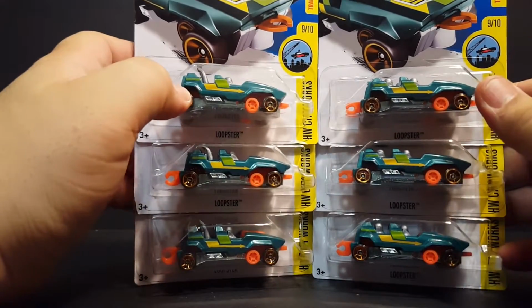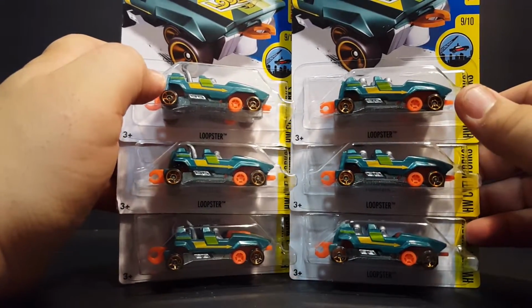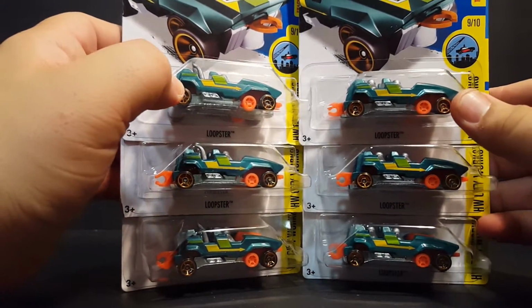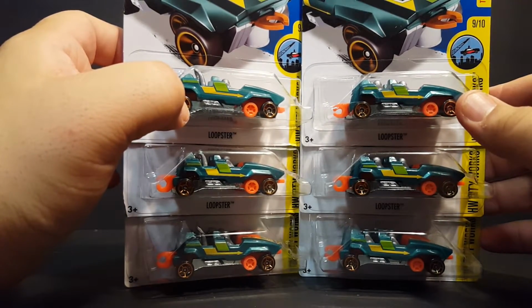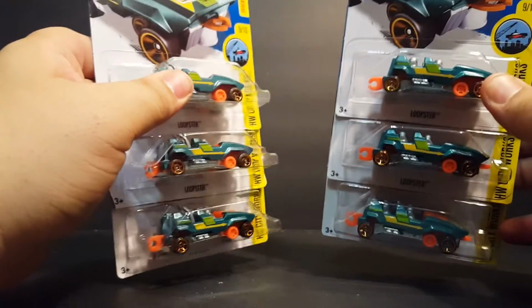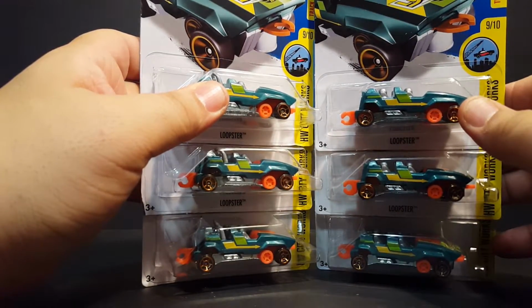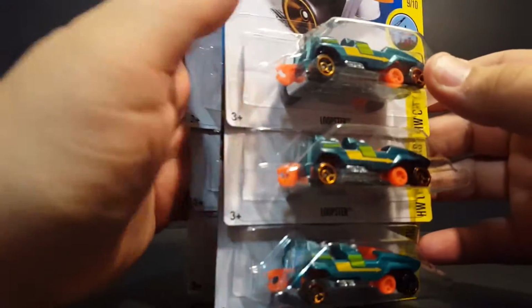The Loopster, the 3rd color so far to be out. We had red, we had blue, now we have green. As you can see to my left here, 3 with the hands up and 3 with the hands down. I like getting a lot of these. I try to get at least 10. Not of each per se, but 10 of each color, maybe like 5 hands up and 5 of the regular. Someday I hope to build a super coaster of Hot Wheels. So that's why I have so many of these.